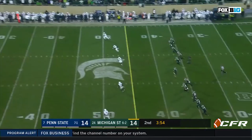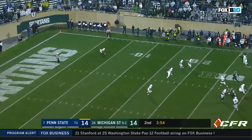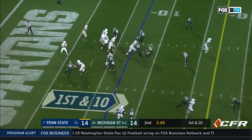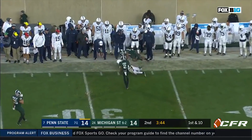Some guys go with no gloves at all. It's a line drive kick. Barkley chasing it. He'll have to pick it up. Couldn't have gone much better for Michigan State. Drive following the delay. They fake it to Barkley. McSorley steps up. Looking for Johnson, but he can't hang. Second and 10.